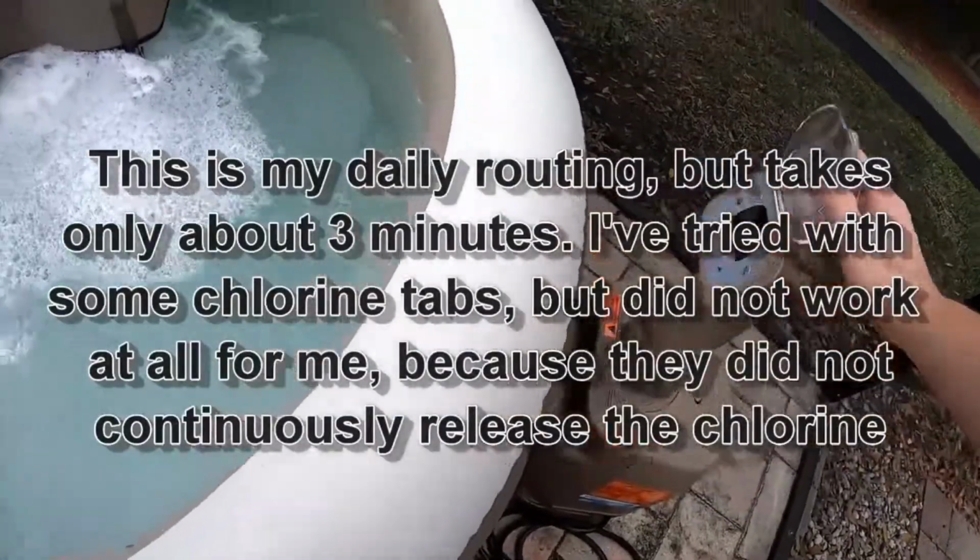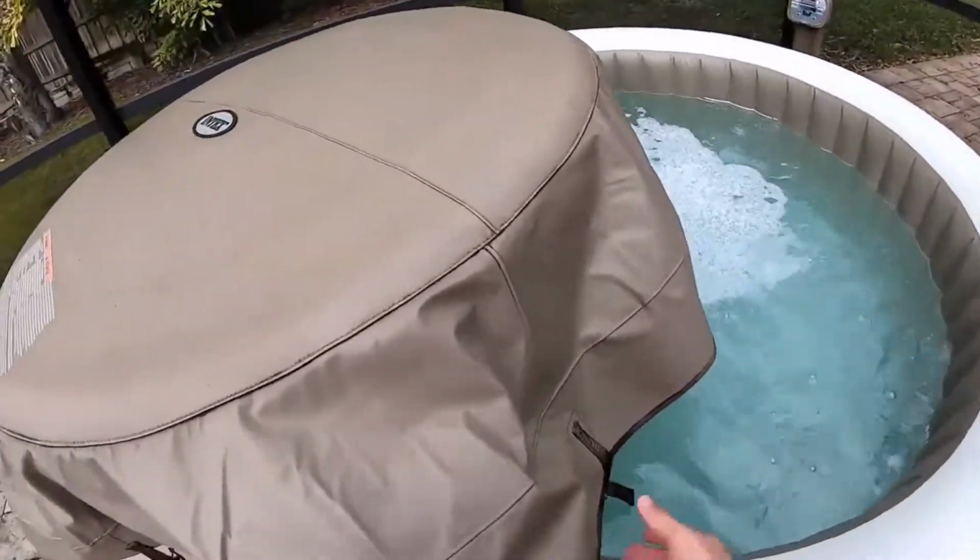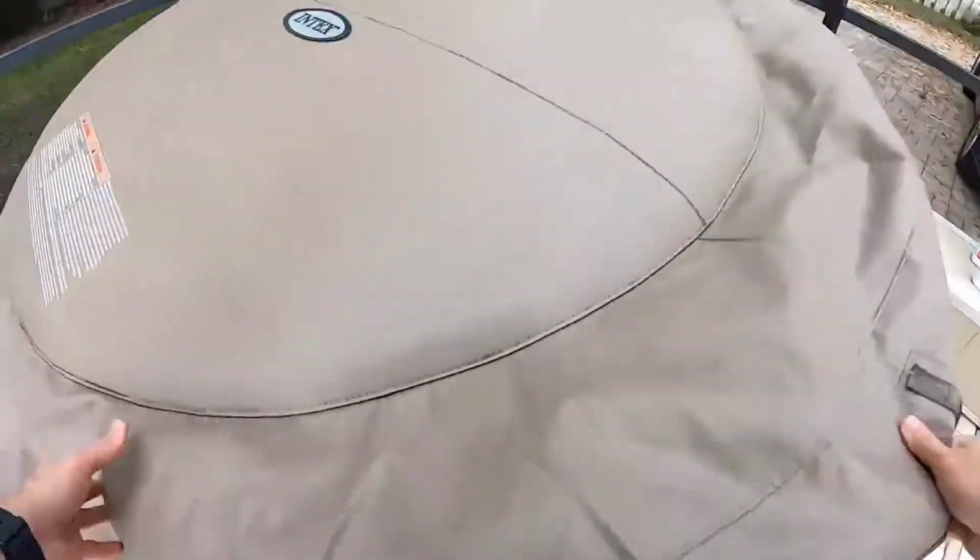Apart from that, I'm only checking the pH value and adjusting it in 99% of the cases. I adjust it to lower. You can see the bottle which I have in the back.